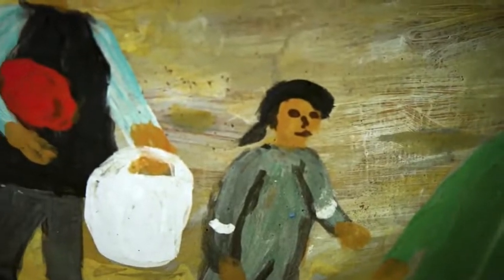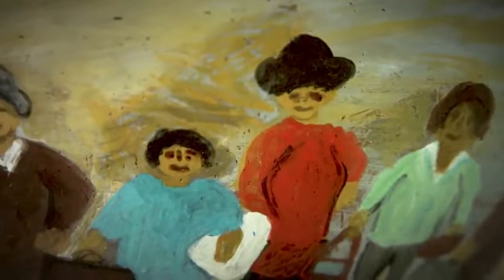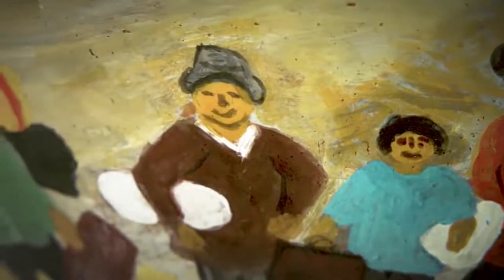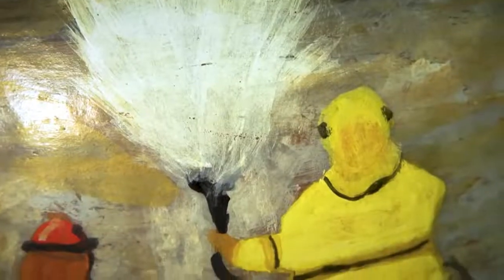They move, they only carry a little bit blanket, a little bit tucker, water. A little bit swag, sleeping bag, and they went out. And then I was thinking to make fire engine, fire truck, and put people with housing.